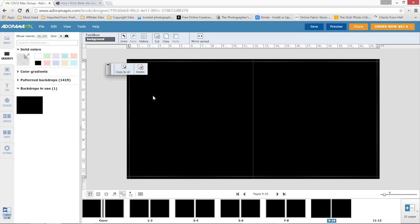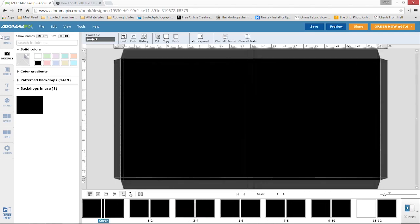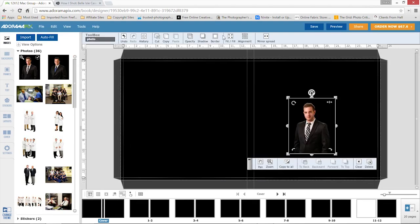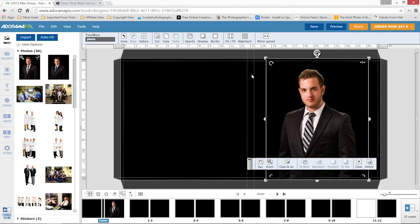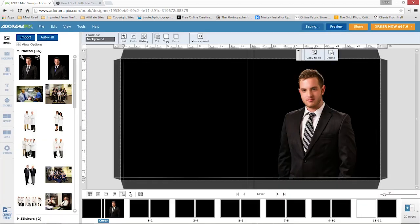Do the books have to be in multiples of 4 pages? 2 pages. Just 2? Just 2. Yep. All right. There we go. All right, back to the cover. Drag my picture. Fit the page. I like it. I'm going to save it just because now I'm paranoid.